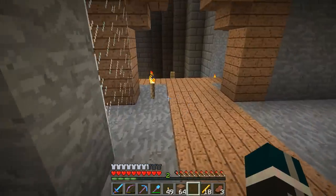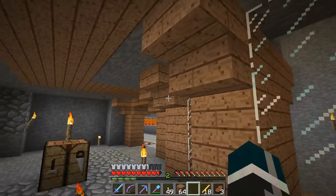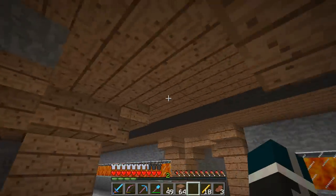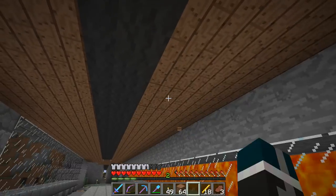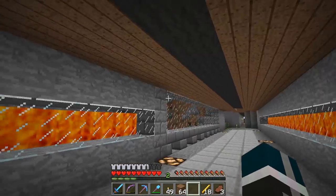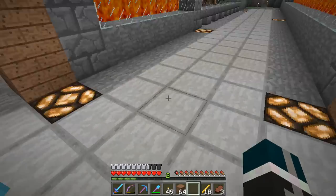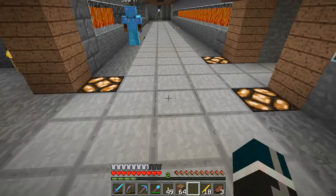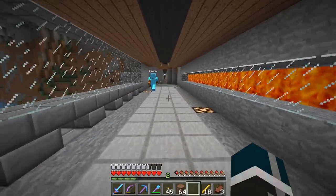But one of the things that I wanted to do was break this up, because all of this ceiling being the jungle planks was a bit much. So I wanted to add sort of a reflecting stripe that was dark, because these half slabs here are going to lead you through the castle.